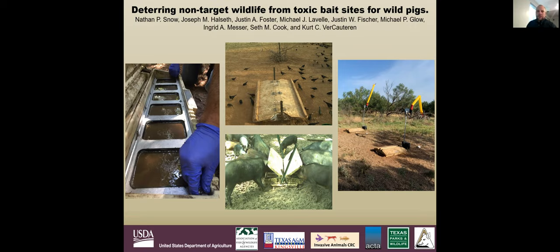This study is part of a larger overall effort that we're doing to develop a sodium nitrite toxic bait for wild pigs. I'd like to start out by acknowledging all my co-authors listed here that helped conduct the study. The main collaborators of this overall effort are the USDA, Texas Parks and Wildlife Department, Texas A&M University Kingsville, and AFWA has provided some funding. Internationally, we work with Animal Control Technologies Australia, which is the bait manufacturer, the Invasive Animals Cooperative Research Center in Australia, and a company called Conovation in New Zealand.